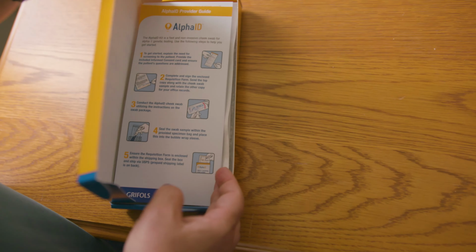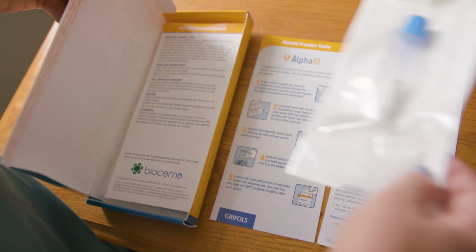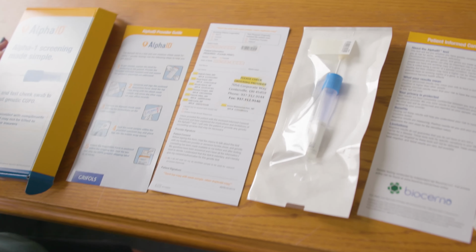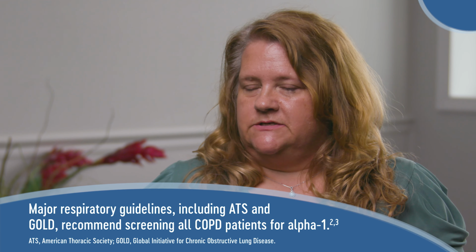COPD diagnosis cannot be considered a complete diagnosis without an Alpha-1 screening. With the new ATS guidelines and GOLD guidelines of testing for Alpha-1, that has encouraged us to adopt this process of screening for Alpha-1 during our pulmonary function testing.